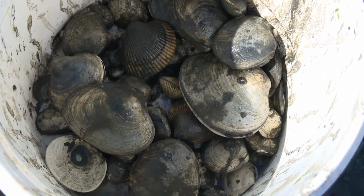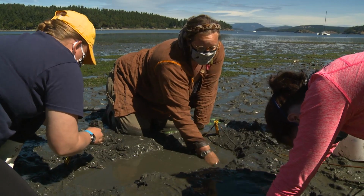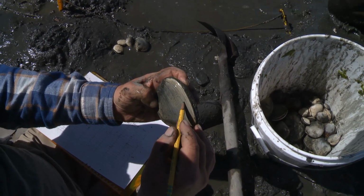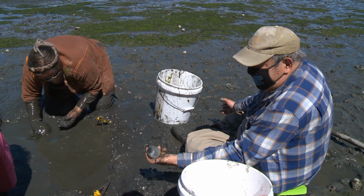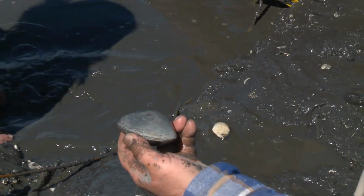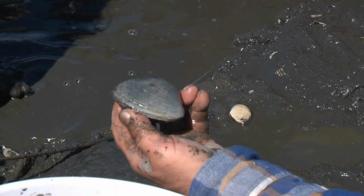There is a size limit. You can't get the really tiny clams. We definitely have some in the bucket there that are undersized, but they're going back in the hole after we get a chance to figure out how old they are. The mantle builds new shell, and so you can age a clam by counting growth rings. 15, 16 years old, which is right at the upper end for this species. And you can see the last few years are really very, very thin growth lines.